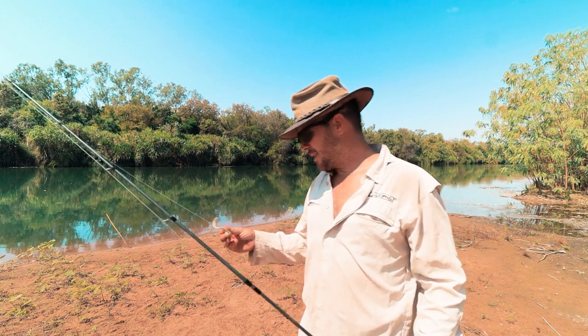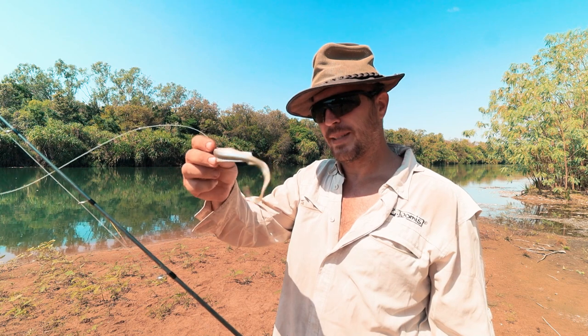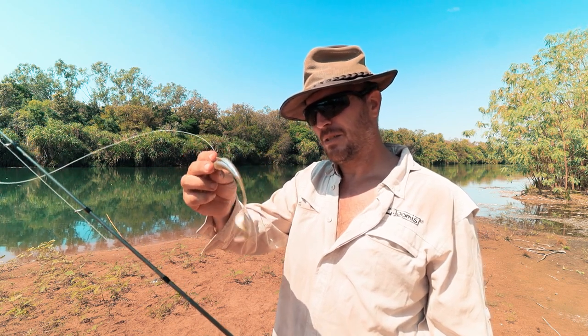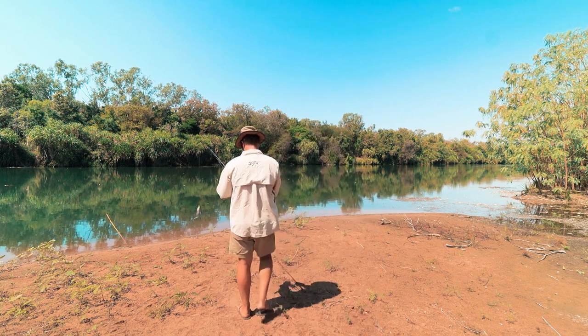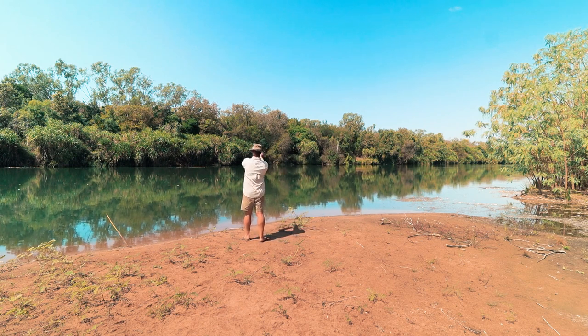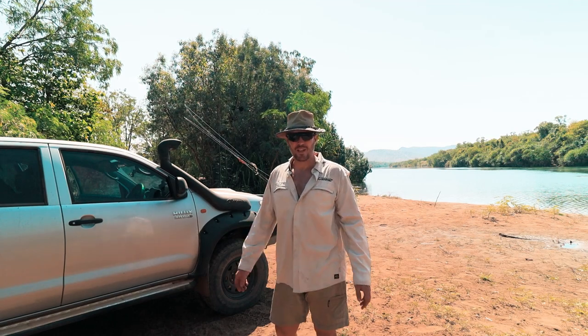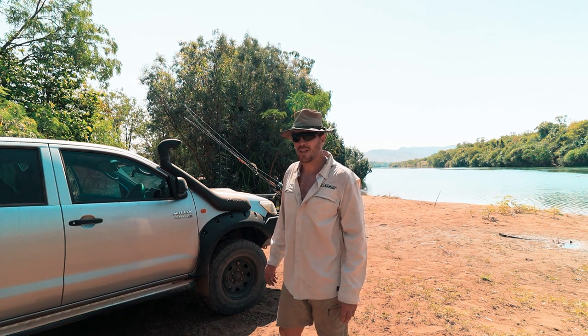That one didn't work, at least I didn't get any results. Now I'm going to try this one here, this soft plastic. Looks pretty good, hopefully it works. Tried for a bit over here, but don't seem to have any success, so we'll just try another spot. So we go there.